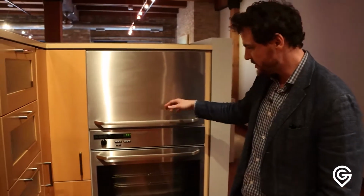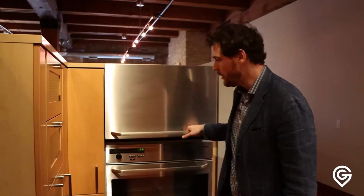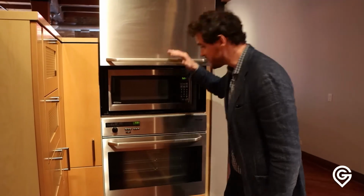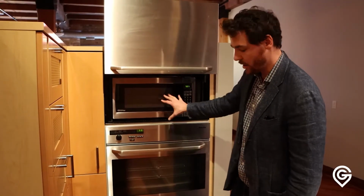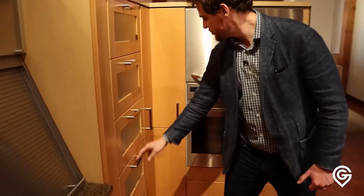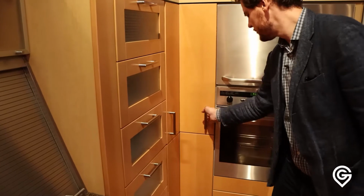And you're like, oh, well, what is this? This might be another oven up here. No, it's a microwave. So this section's kind of weird. I would just pull all this out, get a nice large oven right here with like a microwave above if it'll fit in. And then you have all these storage areas right over here.